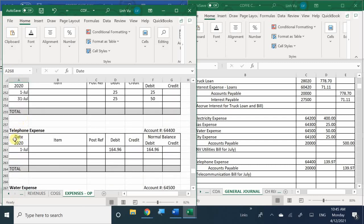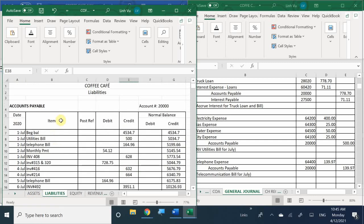So here I am, all right? It is now July 31st, okay? I owe $139.47. Oh, sorry, $139.97. So that should increase my account by $304.93. Okay? Now that's done. We're going to go to my liabilities.